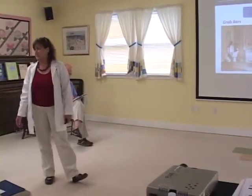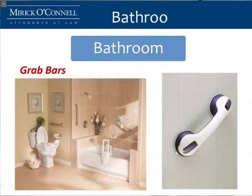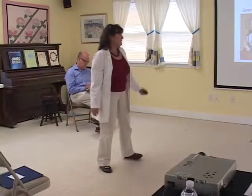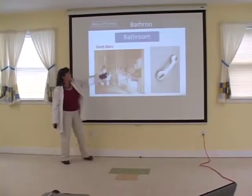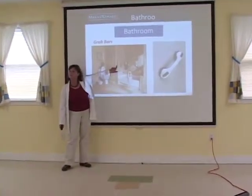We're going to talk about grab bars. Grab bars are my pet project. I think there should be a grab bar in every bathroom in America. These are ones that you can get over the counter. They use suction. I prefer the ones that are actually put into the studs of your wall.